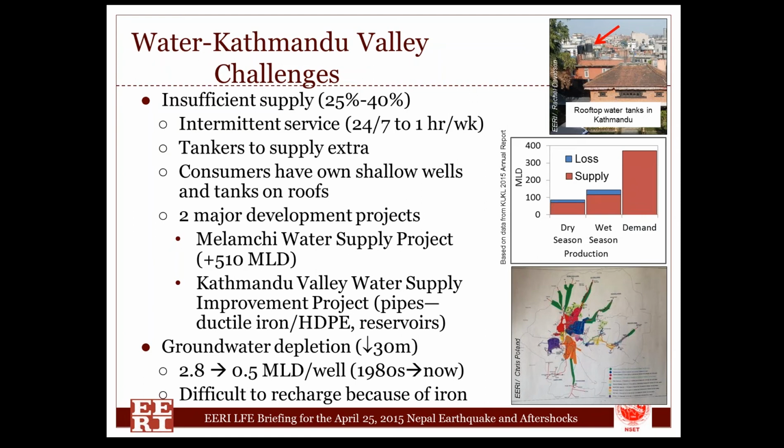But again, customers have developed their own workarounds to deal with the intermittent supply. So many have dug their own shallow wells on their property, and then many also have tanks on their roofs to store the water. So like in the figure up here on the right, the photograph shows these black tanks on the roof. Those are ubiquitous, where people store water during the time when it's turned off.